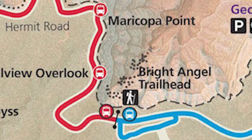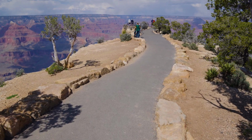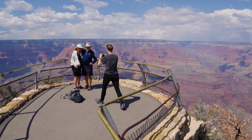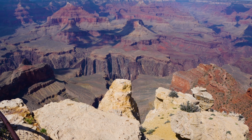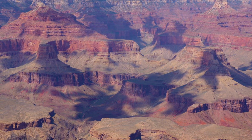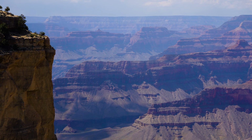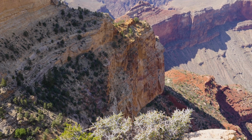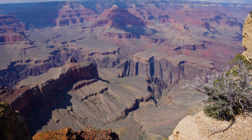First stop, Maricopa Point. As you stand at Maricopa Point, you find yourself amidst a panorama of vastness. Gaze upon the tapestry of geological epochs etched into the very heart of the canyon. This is an oasis of tranquility, where one can savor the profound silence, absorbing the eons of natural history imprinted before your very eyes.